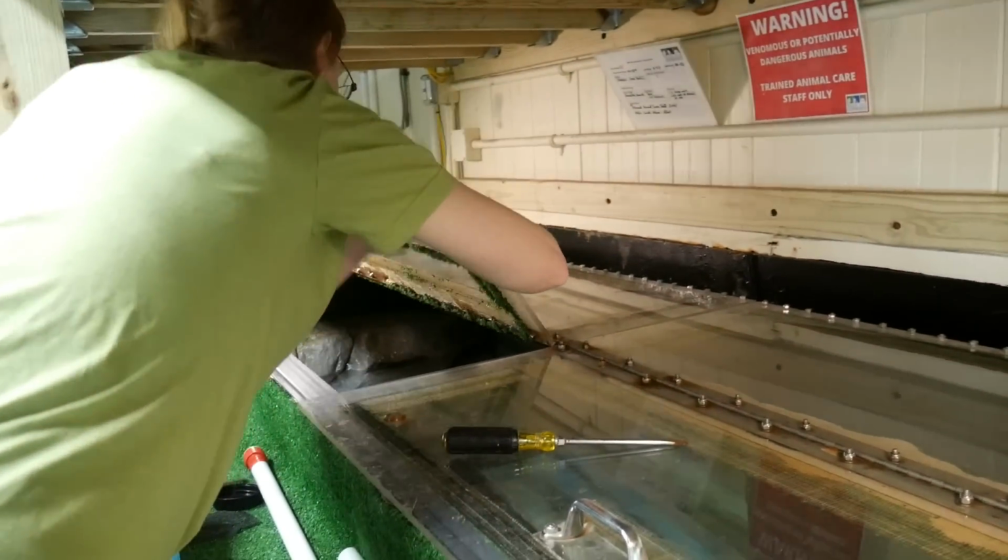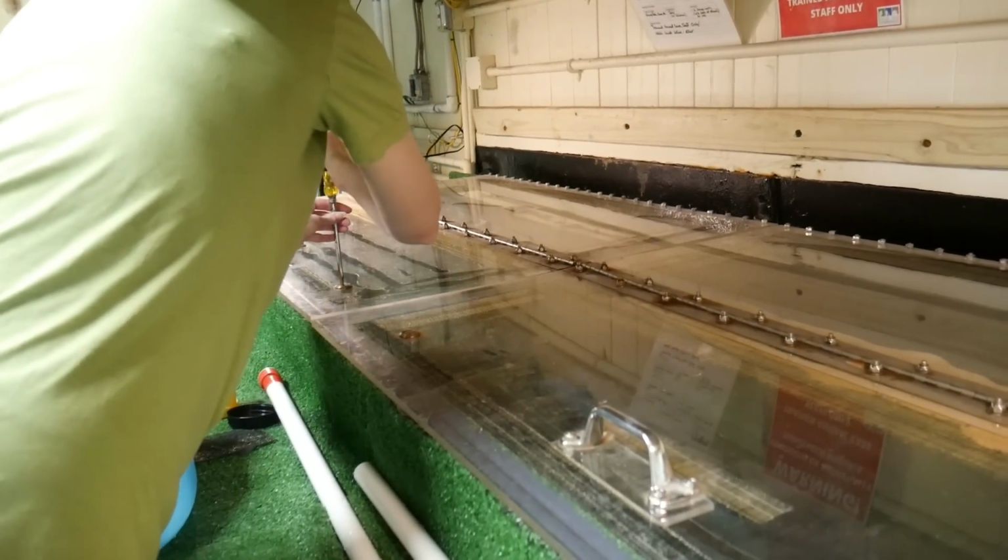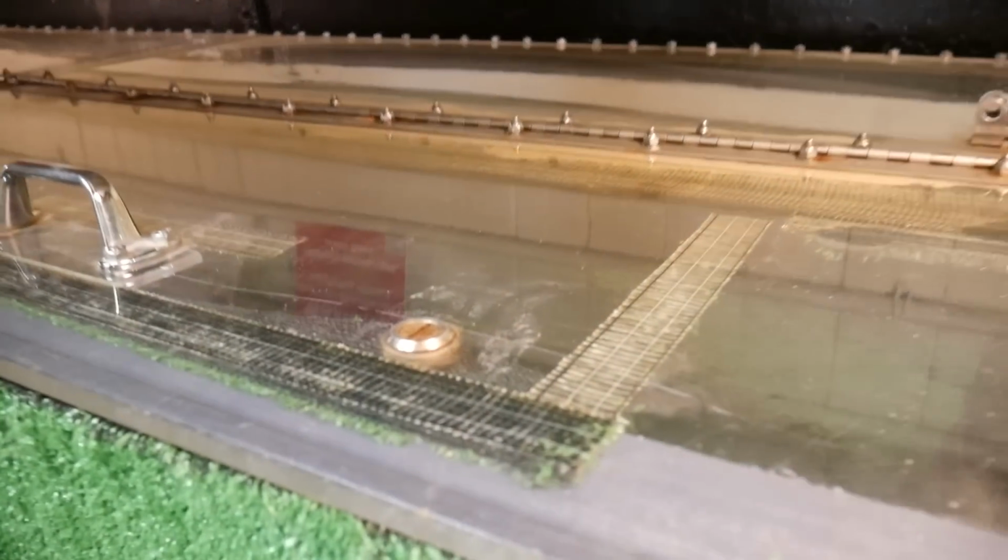Do you have to firmly shut the lid for this guy? Yeah, so they're on lock. Locking mechanisms and everything.